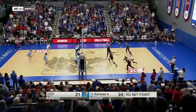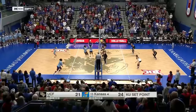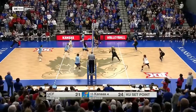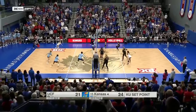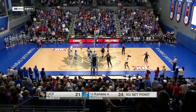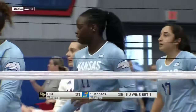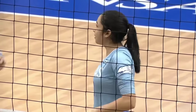Reagan Burns puts it in play. On a banjo. Alnati. Shear's there. Nice pickup from Burns. That point's going to go to Kansas. Jayhawks take the first set, 20, hard to measure heart too, isn't it? Yeah, oh, I mean, you can just tell.